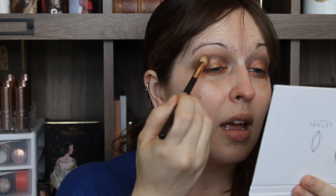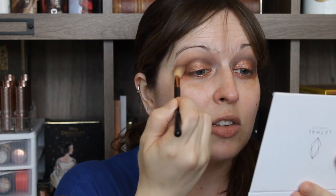We'll leave it there. I do want to take a fluffy brush, and with no product on it, run it through my crease because my eyes are hooded and some of that shimmer has gotten into the crease because I'm not super precise with my fingers. And we're going to go ahead and clean up the mess underneath my eye, come back and evaluate.